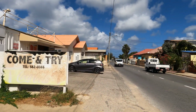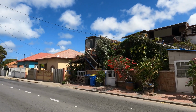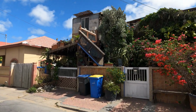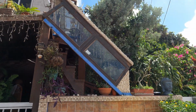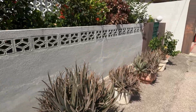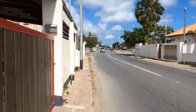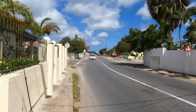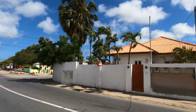Come and try shop. And yeah, well, look at this house here. Lots of plants. Plants have taken over the architecture. That's very interesting. I guess someone who really values nature. People really like their potted plants as well. I've seen a lot of these cactus and aloe vera plants so far. And yeah, that's unusual as well. There's a street sign or street name on one of the houses, Professor Oranjestad.